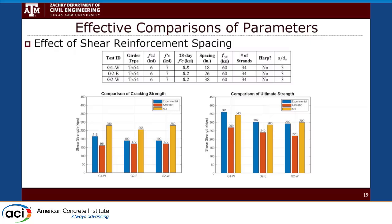As we have seen earlier, ACI's cracking strength prediction is a little higher, and when we look into the comparison of ultimate strength, ACI's nominal strength equation is pretty close to what is seen in the experiments, so that's a good thing. And when we compare AASHTO for the ultimate strength, the value is pretty significantly low.